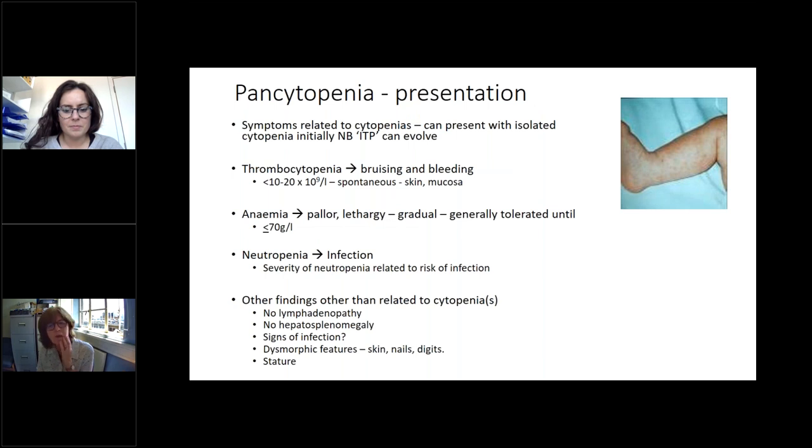If you think about a child who's presented, say, with pancytopenia, sometimes it may not be true pancytopenia at the beginning. They may have a single line, like they may appear to be ITP, with isolated low platelets. And always be vigilant for this, because we've been caught out with children who appear to fit the bill for something like ITP, but actually if you follow them up over the next few weeks, their other counts start to drop because of an underlying process. So ITP is a diagnosis of exclusion. You can only say it's that once you've ruled out other things.